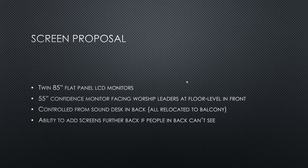So we're solving a number of challenges that we have in our sanctuary with the system at the same time for a little cost. Again, it would be controlled from the sound desk in the back, which will be relocated to the balcony. One of the questions is whether these screens will be large enough. We think we know that they will be. 85 inches is pretty big. You'll see in an upcoming slide how big that is.